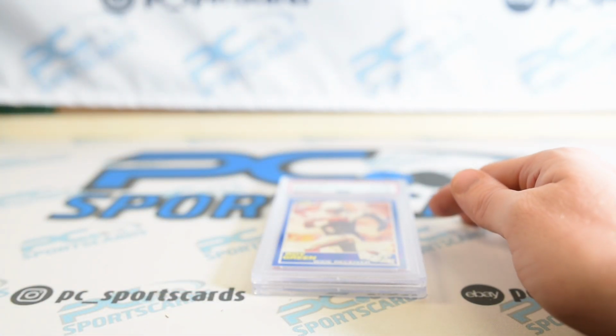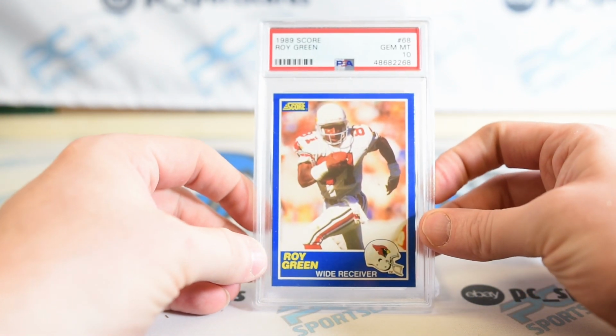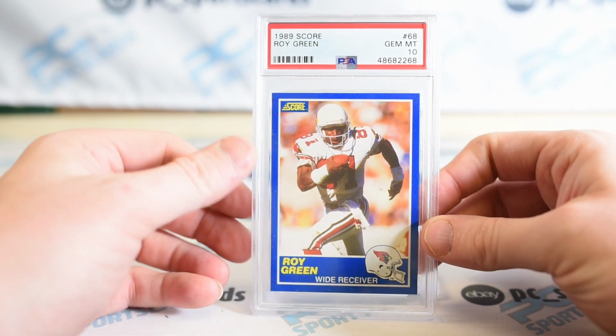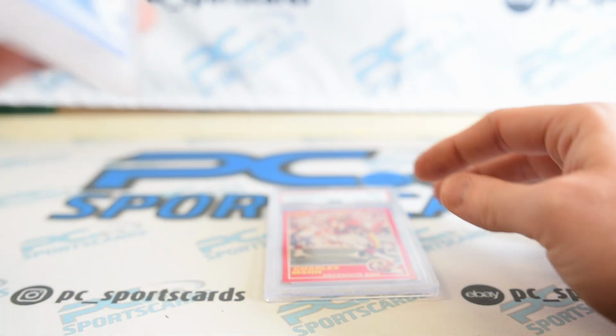I don't know why this card was graded. There's got to be a story behind that. I really wish I heard it. Roy Green, PSA 10. Look at the pop. I'm like, oh, maybe it's a really low pop, but it's like 25 out of 38 cards graded are PSA 10. It makes, I don't know.